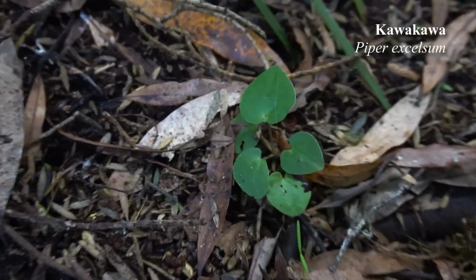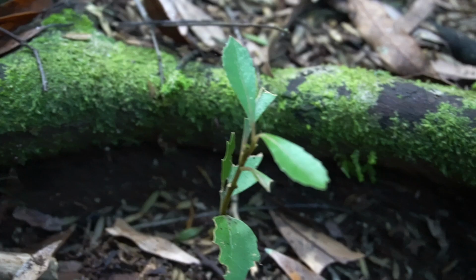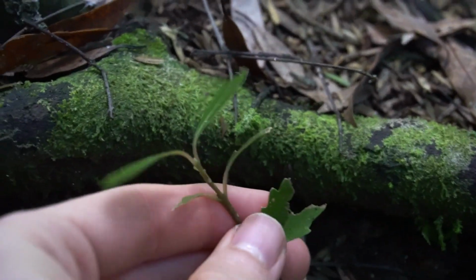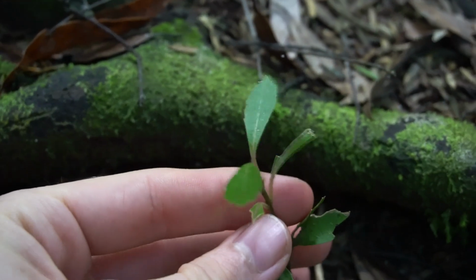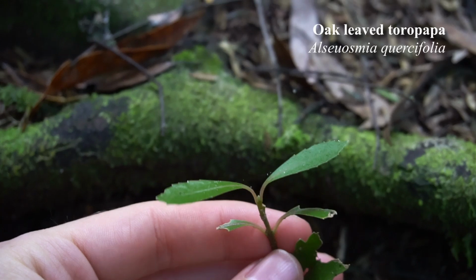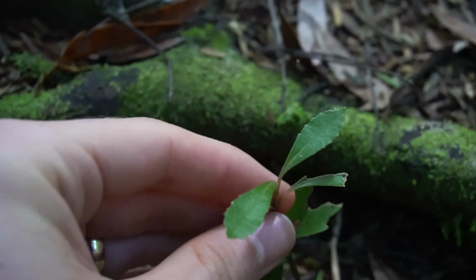Got some other little seedlings here, a tiny little Piper excelsum. And this one here, I believe that's Hedycarya arborea, the pigeonwood. You can tell because it has opposite leaves. There you go. If the leaves were alternating, then I would probably assume that it is a toropapa, oak-leaved toropapa, Alseuosmia quercifolia, but those opposite leaves give away that it is Hedycarya.